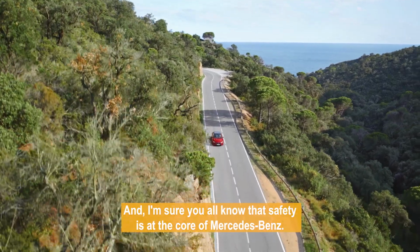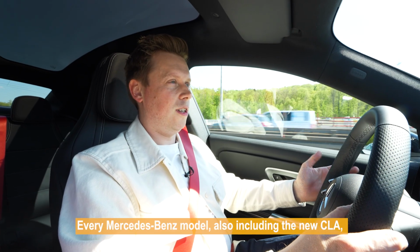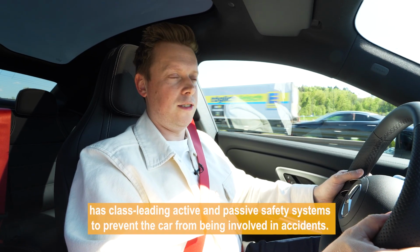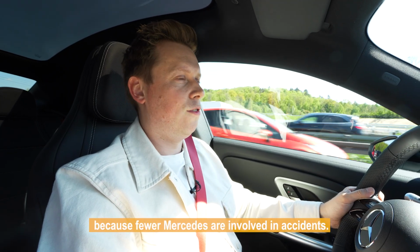And I'm sure you all know that safety is at the core of Mercedes-Benz. Every Mercedes-Benz model, also including the new CLA, has class-leading active and passive safety systems to prevent the car from being involved in accidents. And that results in lower insurance costs because fewer parts have to be replaced, because fewer Mercedes are involved in accidents.